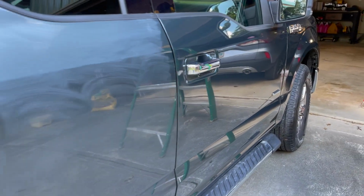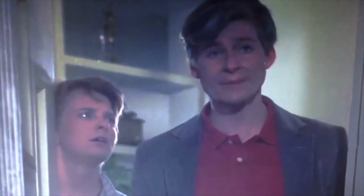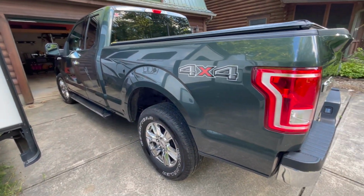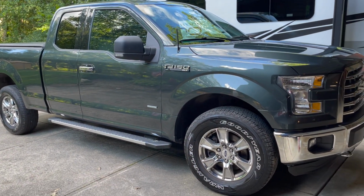We're undoubtedly going to run into a lot of bugs on our 6,000 mile journey, and I thought it'd be easier to clean them off if I put 2 coats of wax on top of the truck. Just finishing up the second coat now. Now, Biff, don't con me. Actually, just 1 coat. In addition to the coat of wax, I also put a layer of Rain-X on the windshield.